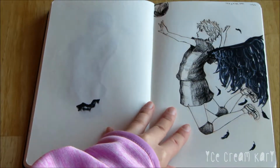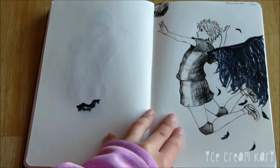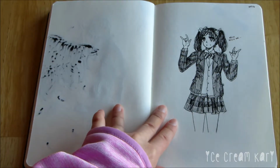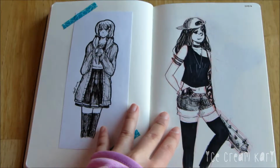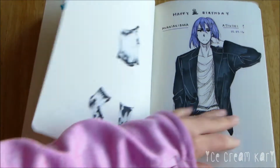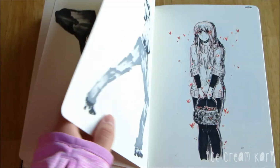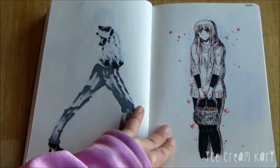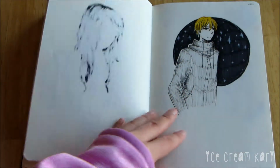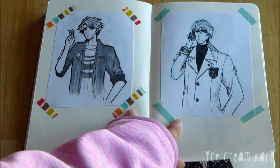Here's Hinata, because it was a day before season 3 of Haikyuu released. I actually really like how this drawing came out. This is my OC Hikari cosplaying as Nico from Love Live. Murasaki Bara from Kuroko no Basket. Yuri from Yuri on Ice. The MC from Mystic Messenger. Here's Yu Sung and Zen from Mystic Messenger.